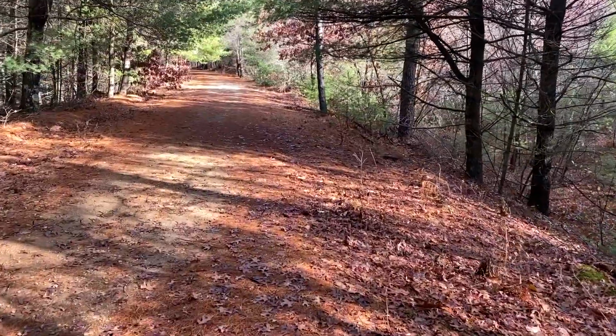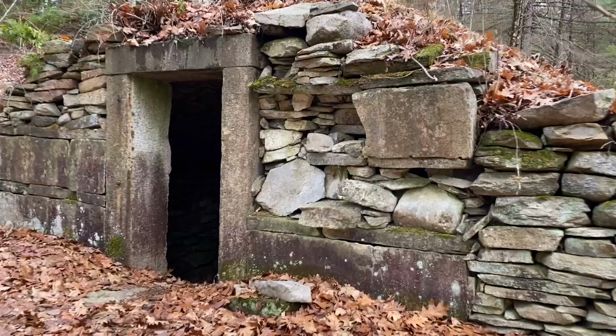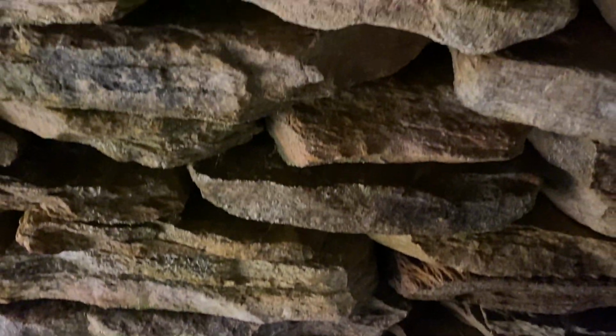This first one is hidden. There is not a marked trail, and there's no clear place to park. Our tour guide suggested we keep it a secret, but it was way too cool not to at least show you what we found. Like a stone archway, there is no mortar holding up the walls or the roof on this hermit cave.